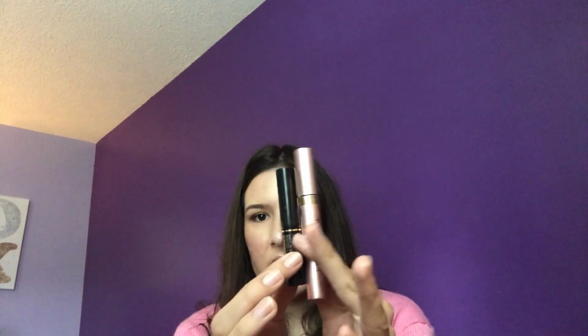I'm trying to use this one up, so I have these mascaras. And then also with that, I have my Tarte Tartist mascara, which is one of my favorites. I have it on my lashes today. It just makes them look so pretty. Yes, so I have all three of these mascaras. And then I have my tweezers, because you never know when you gotta pluck a hair.